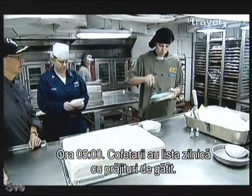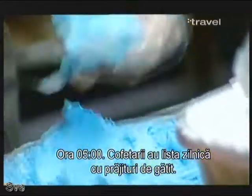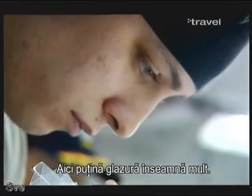0500. The bakers have a daily list of special cakes to make. Out here, a little bit of icing goes a long way.